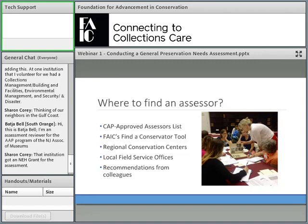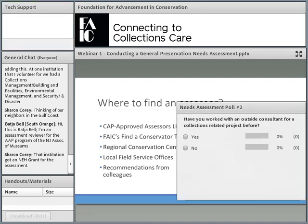You might also have a local field service office. I see someone saying that they are an assessor for the New Jersey Association of Museums, which is great. You might have something local as well that could help out with that. And another great way to find people is if you had recommendations from a colleague. If somebody else has had an assessment done and they love their assessor, see if you can get in with them as well.